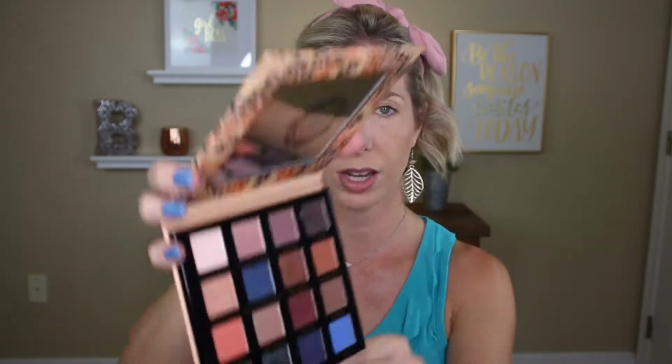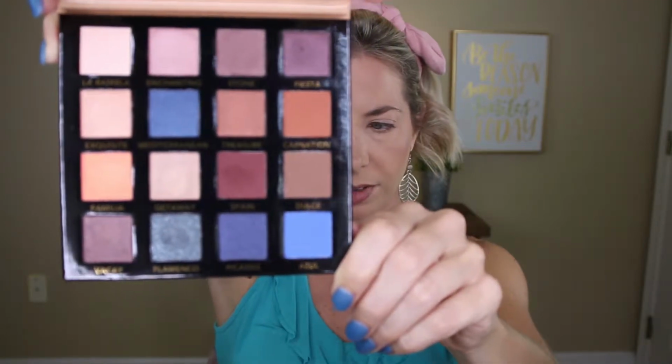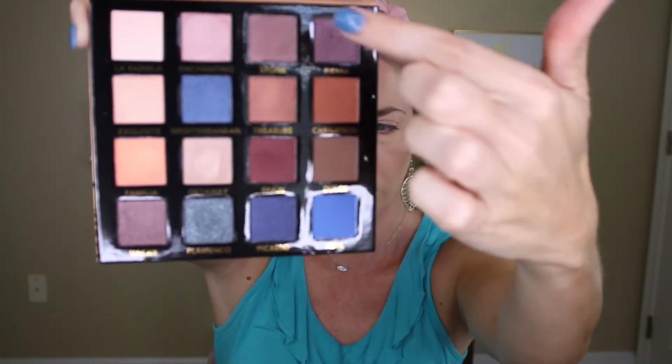So in my last Ulta haul, I picked up a newer one that they just came out with called Beautiful in Barcelona. And this again was $16, so that's exactly what I paid for it. And these shades are just gorgeous. I really love them. I'm so in love with these purples up here. And those are the colors that I'm going to be using today. I'm going to be using one in Love in London and then the Beautiful in Barcelona.